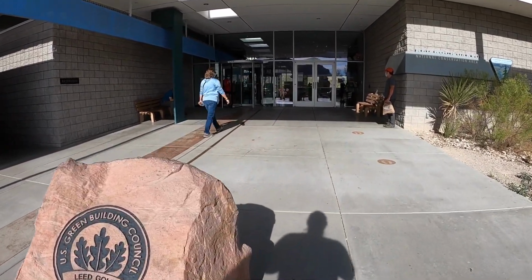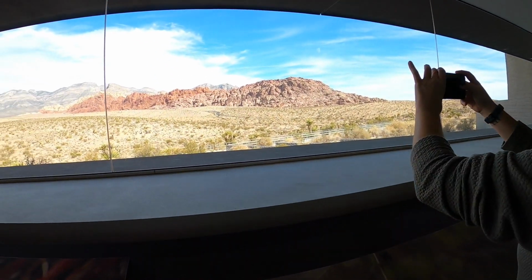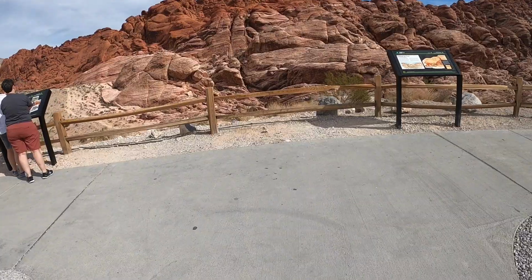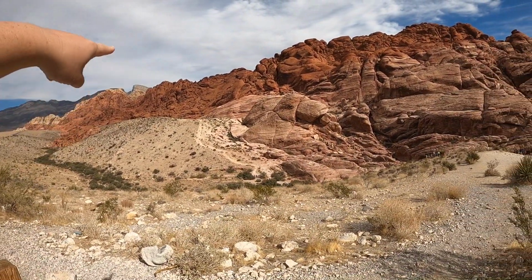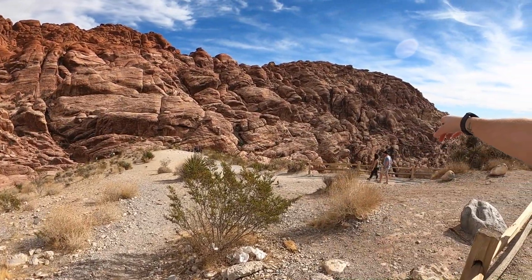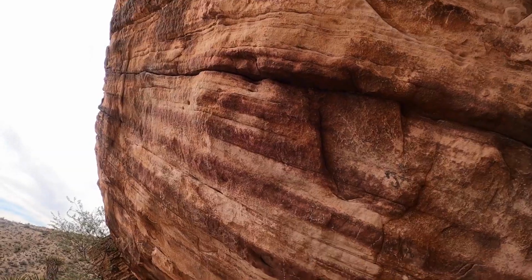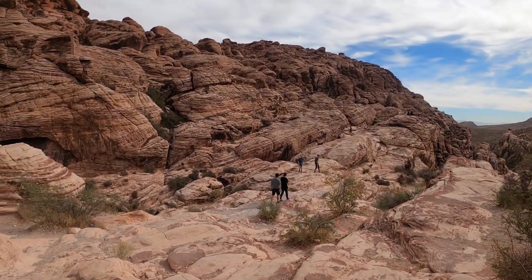We have made it to the Red Rock Scenic Loop and we're excited to check it out. Later tonight, we might go down on the strip, but for today, we're exploring the adventure side of Las Vegas. Let's go check it out. So cool.